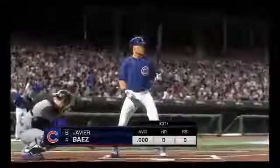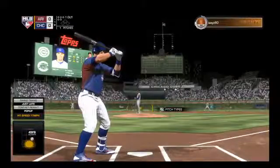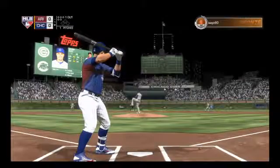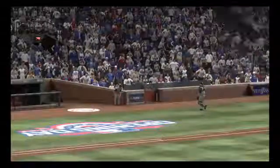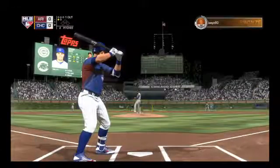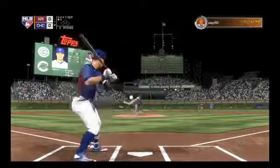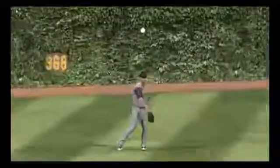Here's Javier Baez. The shortstop, Javier Baez. Ready to deliver. Here's the first pitch. Swing, and he pops it up over toward foul territory. And no one will get this one. Now the 0-1. Line drive to center field. Pollock is there. Two gone.